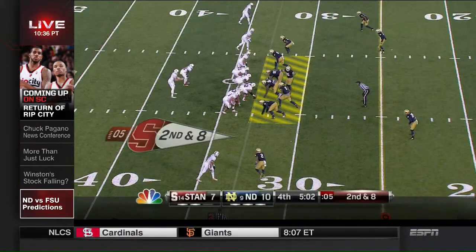I mean, this is a lot of confusing, goofy stuff, with the most complex blitz package I've ever seen in college football. And we can take a look at just some of the things that Jameis will have to process when he faces this defense.